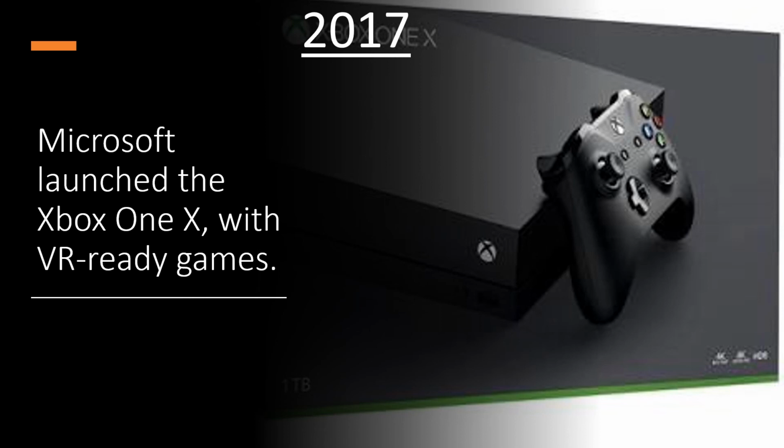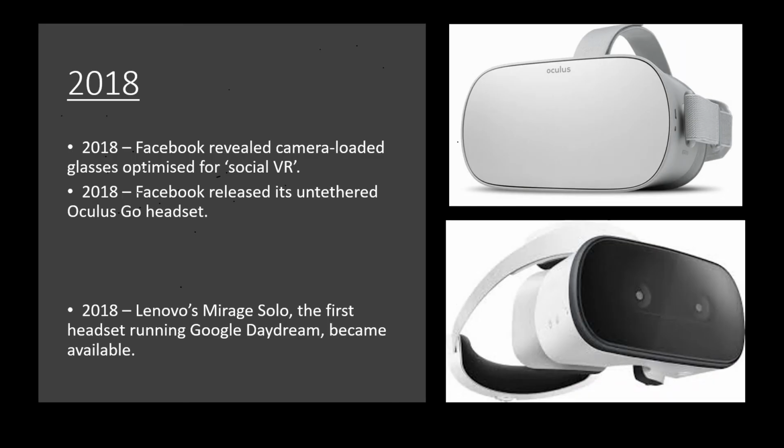2017, Microsoft launched the Xbox One X, which had VR ready games. It didn't come with like anything like VR equipment, but it came with VR games already on the device. And in 2018, Facebook revealed the camera loaded glasses for social VR and released the untethered Oculus Go headset. And also Lenovo was the first headset running Google Daydream, and it became available.